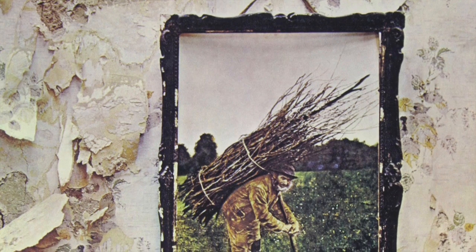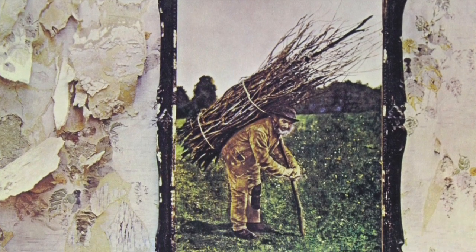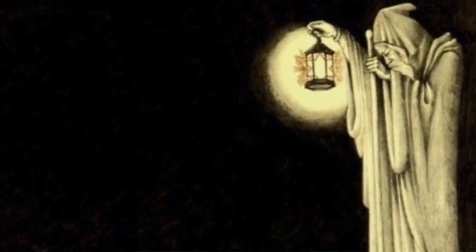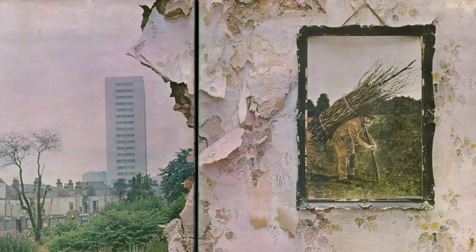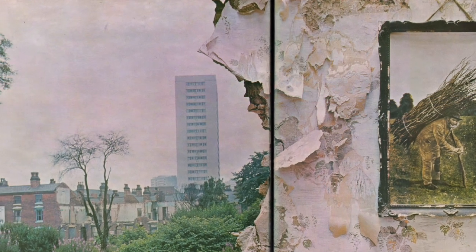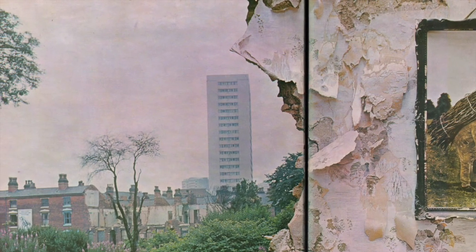Led Zeppelin 4 was the band's fourth album, produced by guitarist Jimmy Page. It was recorded between December 1970 and March 1971 at several locations, most prominently Headley Grange in the UK. The album contains classics like Black Dog, Rock and Roll, and of course, Stairway to Heaven.